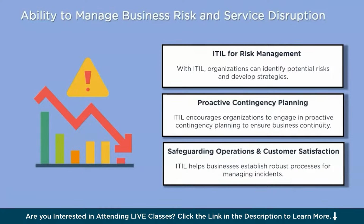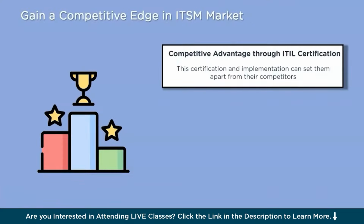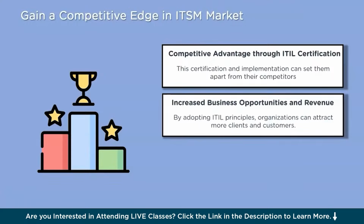The next reason is gain a competitive edge in the ITSM market. So in today's competitive IT service management, that is ITSM, market, standing out from the crowd is essential. ITIL certification can offer organizations a competitive advantage. By adhering to industry recognized best practices, businesses can showcase their commitment to delivering high quality IT services. This reputation can attract more clients and customers, leading to increased business opportunities and revenue.